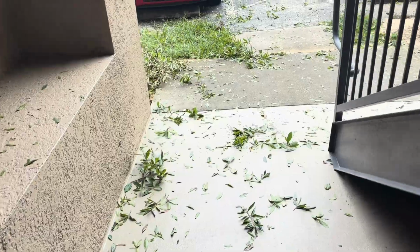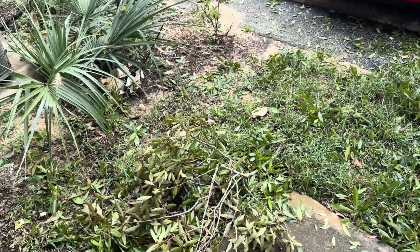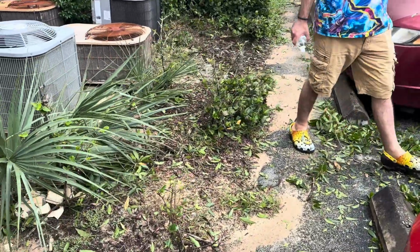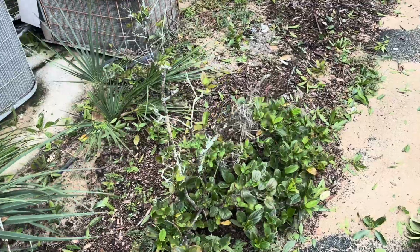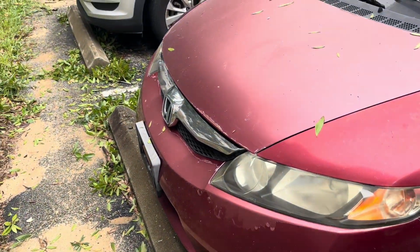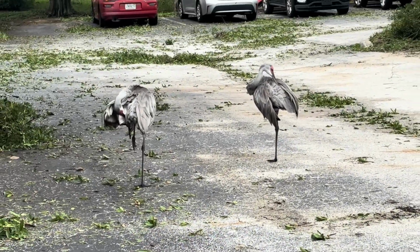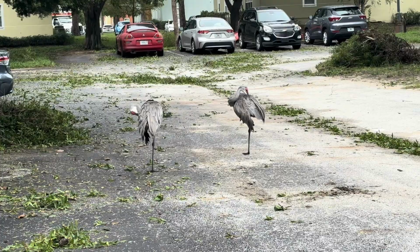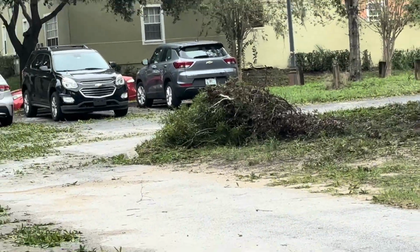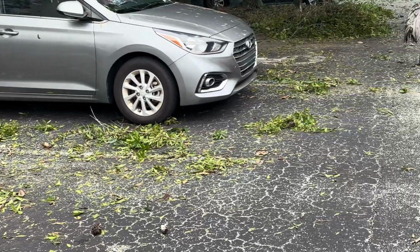Our hallway is full of leaves. It's really nice and cool out right now though. Oh. Yeah, our bushes are gone. Womp womp. All right, I'm going to check my vehicle real fast for any damages. These are our friends here. They always visit. I'm glad you guys stayed safe during the storm. See all the big branches down. All right, let's keep walking.